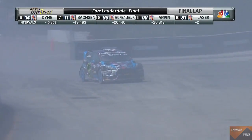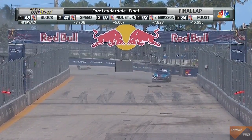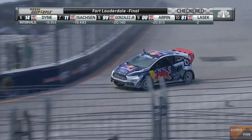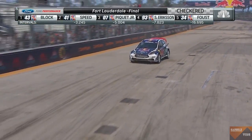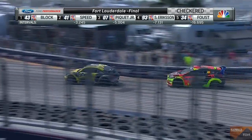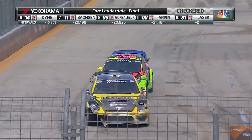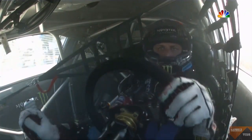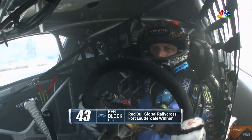He has got more than 3.5 seconds over Scott Speed. The first win of the season goes to Ken Block. Fort Lauderdale victory to last year's championship runner-up. Gets the big points. In second, Scott Speed, some 3.2 seconds back, and Nelson PK Jr. will finish on the podium for SH Racing and his Wix Filters Ford, good job from the Brazilian, and Tanner Faust will get the upper hand, finally over Austin Dine in a hard-fought battle. Just like that, as quick as that, Fort Lauderdale Red Bull GRC is done, and Ken Block is your winner.